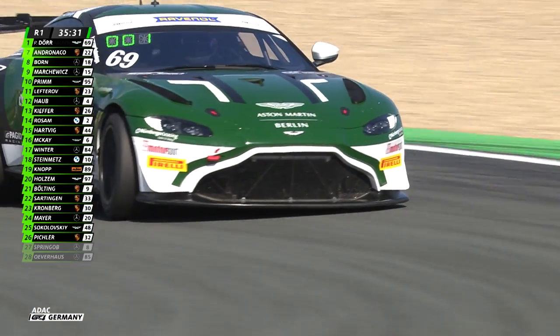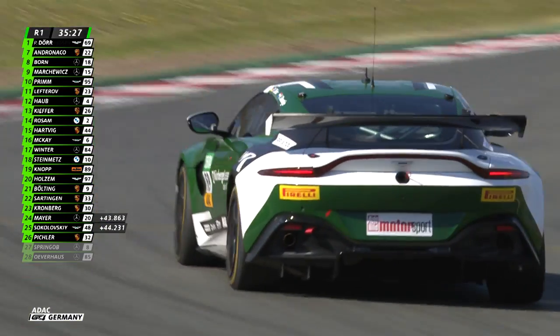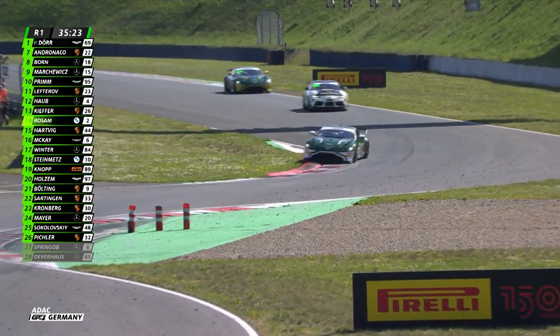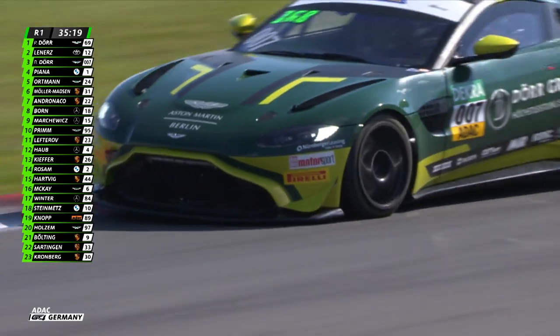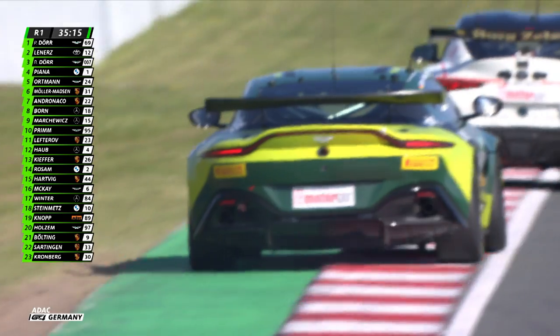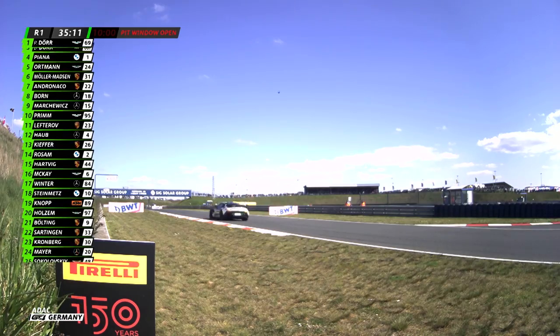So we take a deep breath because we are 30 seconds away from the pit window opening. That car there continues to lead the way. It's Phil Durr from Marcel Lanez, Ben Durr, and Gabriel Piana staying very much in touch. There is the third place 007 Ben Durr car. There you go, it says pit window's open. A little bit premature there.